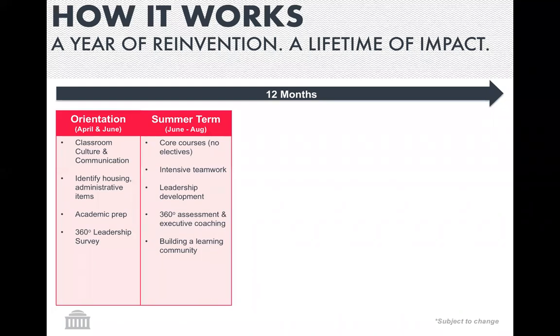The summer term is 100% core classes. You will be in class Monday, Wednesday, and Fridays, almost all day. Tuesdays and Thursdays you're not off the hook, but they will be used for coaching, for teamwork, for special speaker sessions. Lots of other things will happen on Tuesdays and Thursdays.